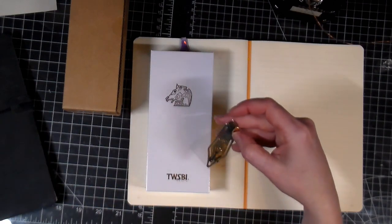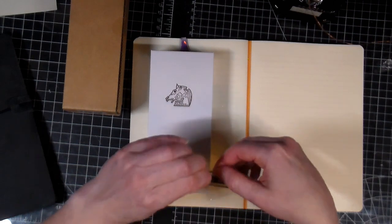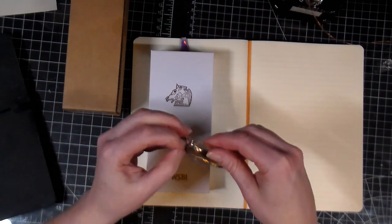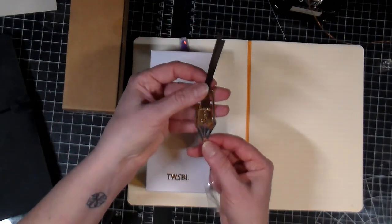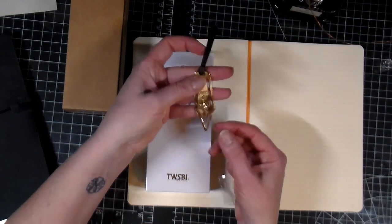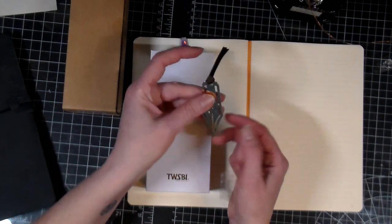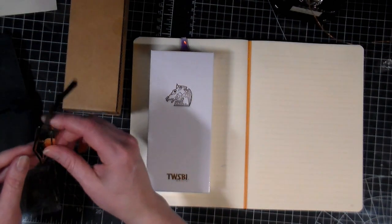Oh, that's so sweet. And oh, look at that. Isn't that sweet? Check out the super fun bookmark. It's in the shape of a fountain pen. Oh, that's such a sweet touch. I love it. Very cool.